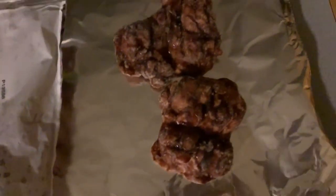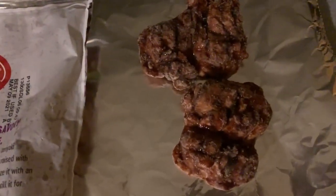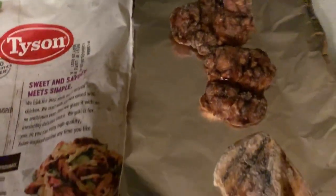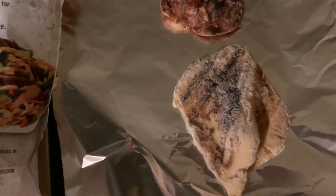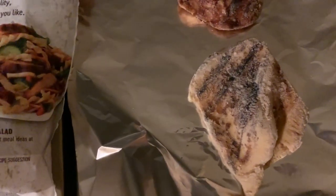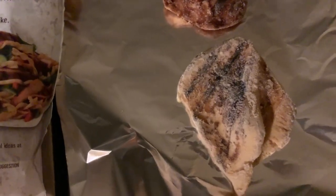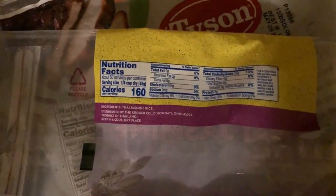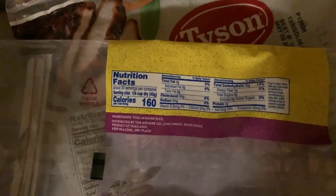So I just am cooking up 2 pieces. That'll definitely be 7.5 ounces. And then I'm also having 1 piece of this mesquite chicken from earlier. I'm only having 2/3 of a serving of that, which is 2 ounces, but I'm just making extra to make sure I have enough. And then finally, I'm having 2 servings of jasmine rice, which is 90 grams.